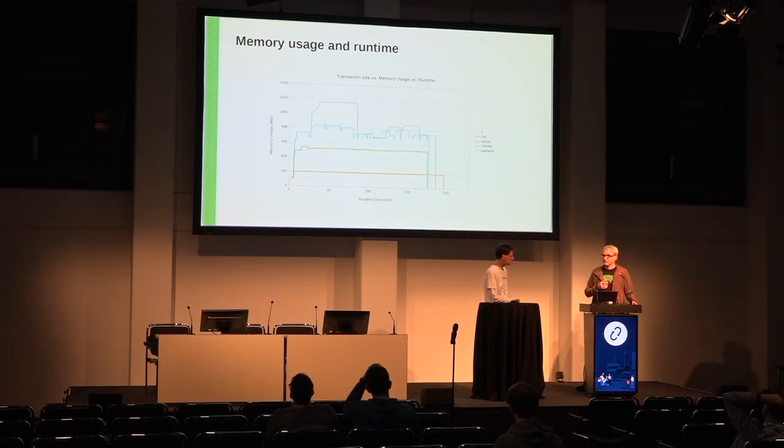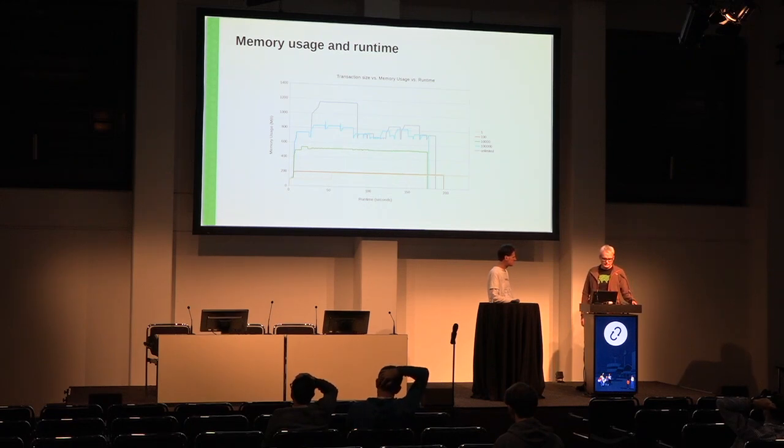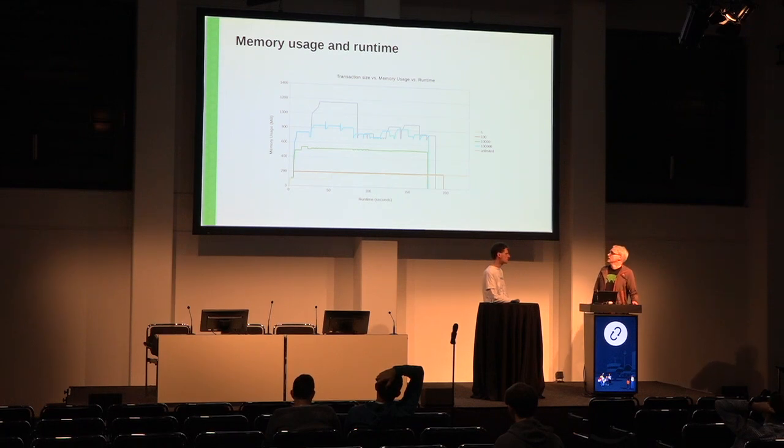We used a Nova database for the profiling run, where the largest table had about 300,000 rows, I think. And let me see if the mouse pointer is here. Oh, yeah.